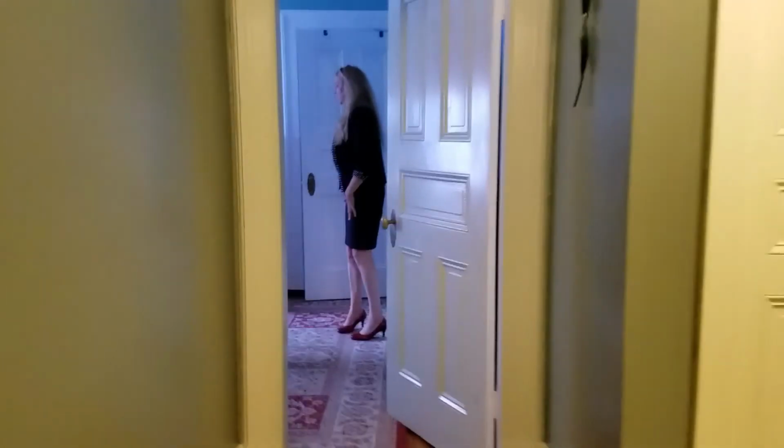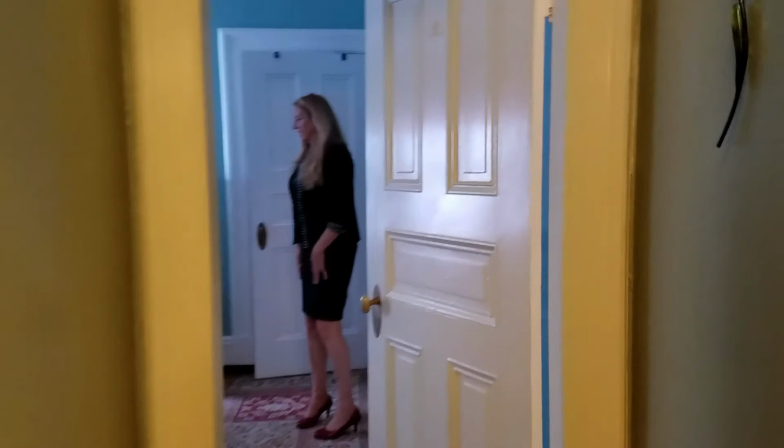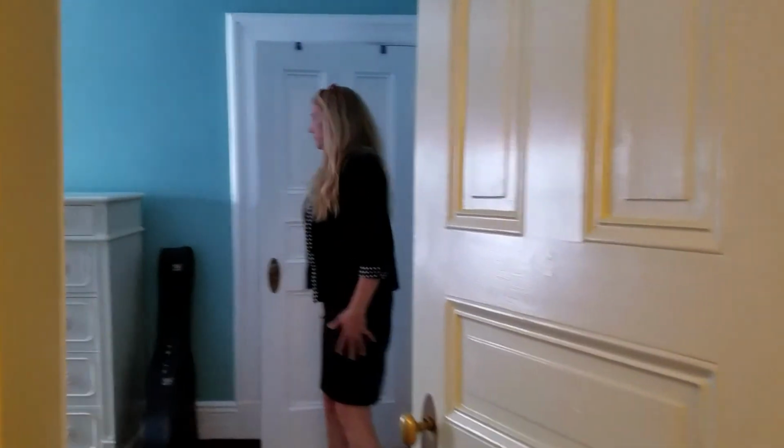I feel everything should be good. Yes, it's on. Nice, very nice. We don't want to show all the kids' bedrooms and all that stuff, and things like that, but here we are. The idea is just to show the features.